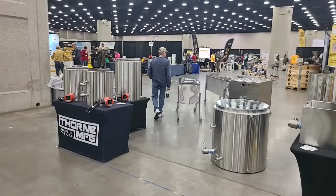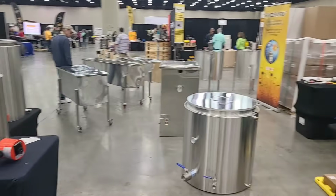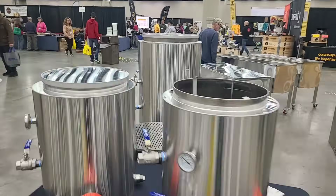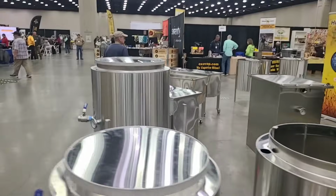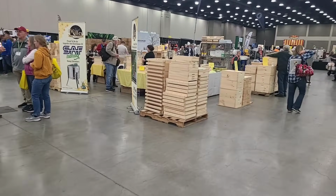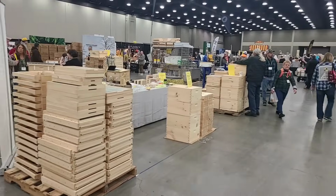There's Thorn Manufacturing. Get down here a little bit. These guys have some nice warming tanks, uncapping tanks and spinners. Of course, the big bee suppliers. This is Miller Bee Supply.